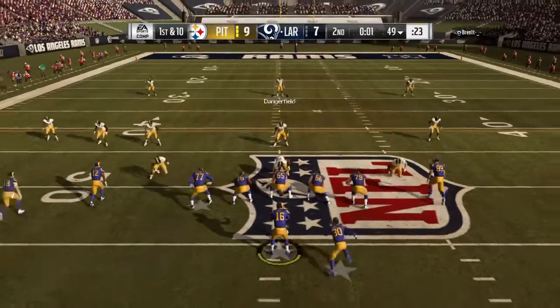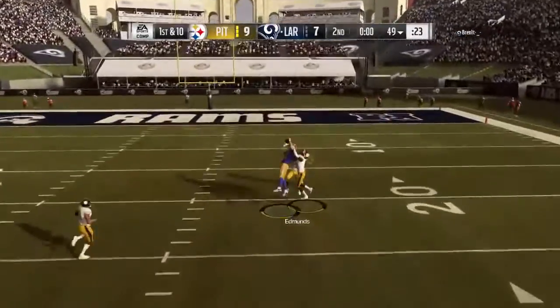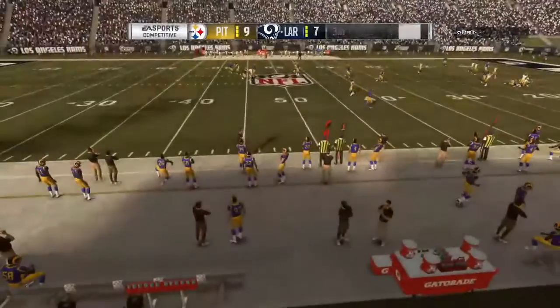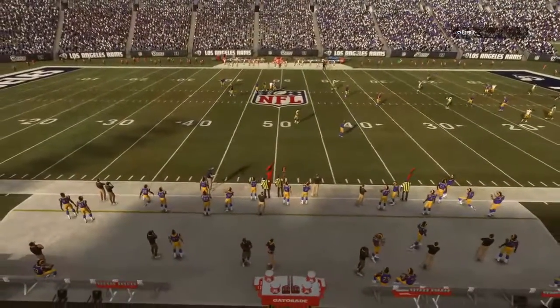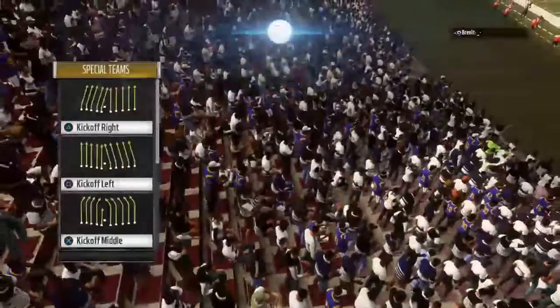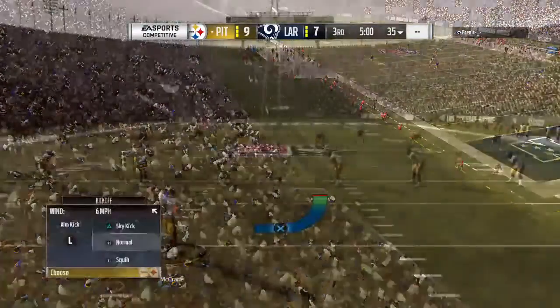Black 20. A final shot before break here. Gone. And this one is incomplete. Time for a break. We've hit halftime. 2 quarters down. 2 still remain. We step aside. This is the NFL on EA Sports.